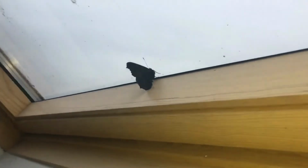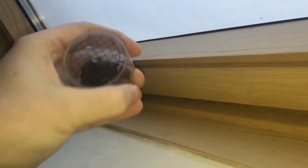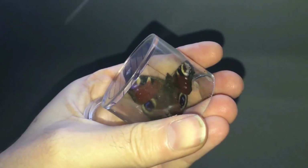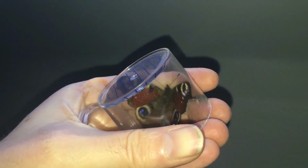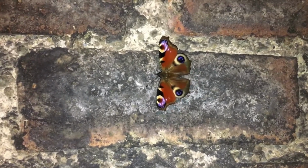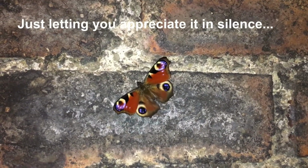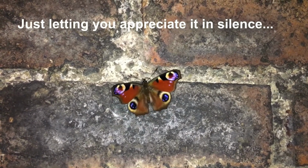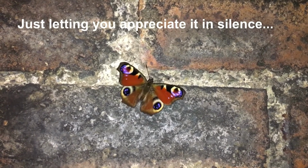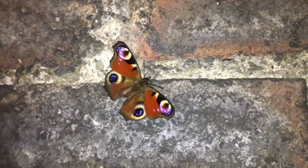It's now managed to fly away. I'll get it in the tub. There we go. Look at that, it's lovely. Lovely bright colours, and you can see why it gets its name of peacock. Right, so that's out of the way. Here's the peacock butterfly released. Those colours are just stunning in this light. Gosh.